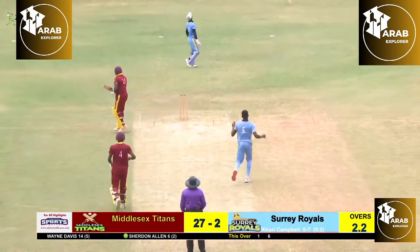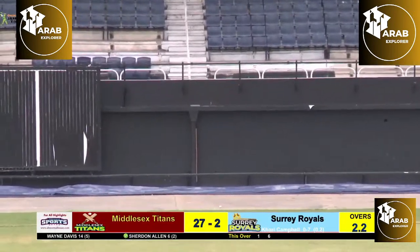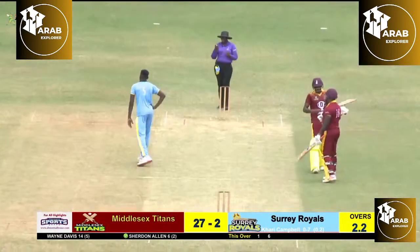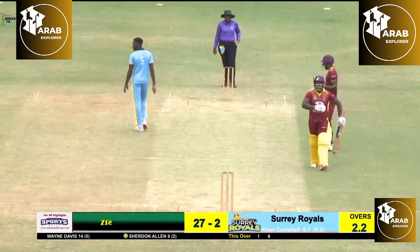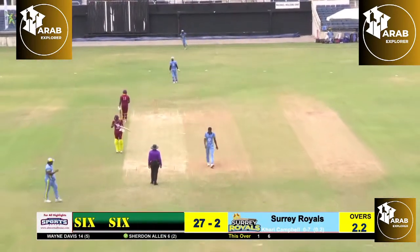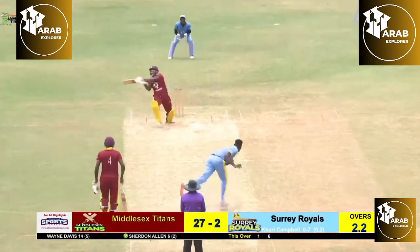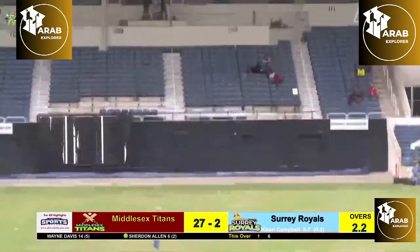He's pulling on this ball, top edge this time over the keeper's head for 6 more runs. So Allen is doing what he was told to do from back in the 50s or 60s. We're talking about his grandfather telling him, cut. When you're cutting, cut hard. So when it gets an edge, it flies away from everyone on the field. And you saw that happening not once but twice.